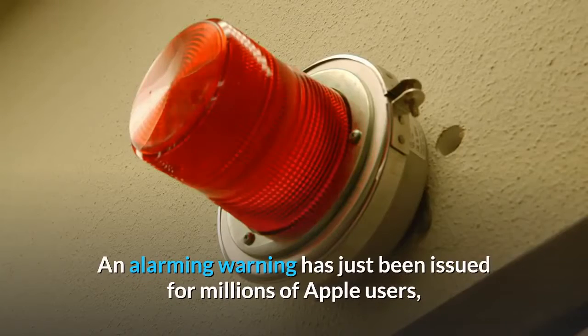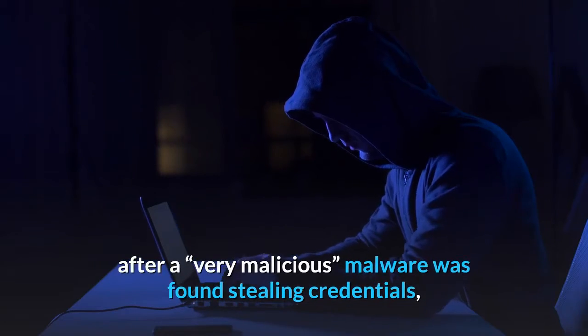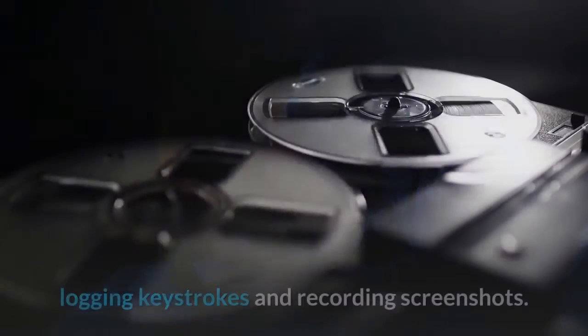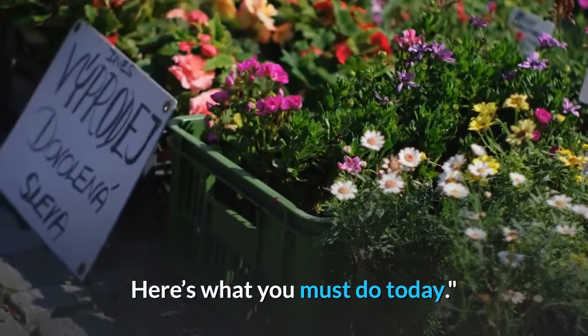An alarming warning has just been issued for millions of Apple users, after a very malicious malware was found stealing credentials, logging keystrokes and recording screenshots. Here's what you must do today.